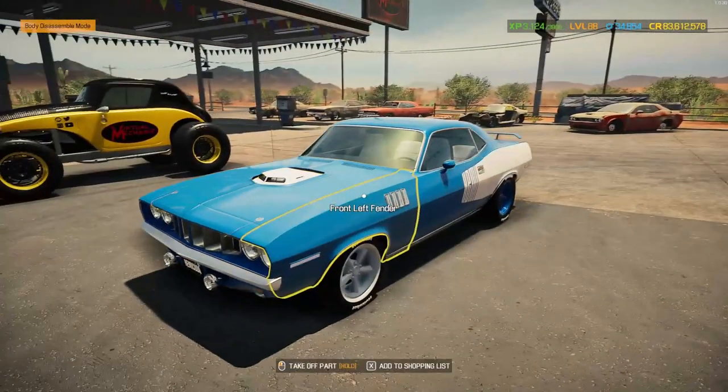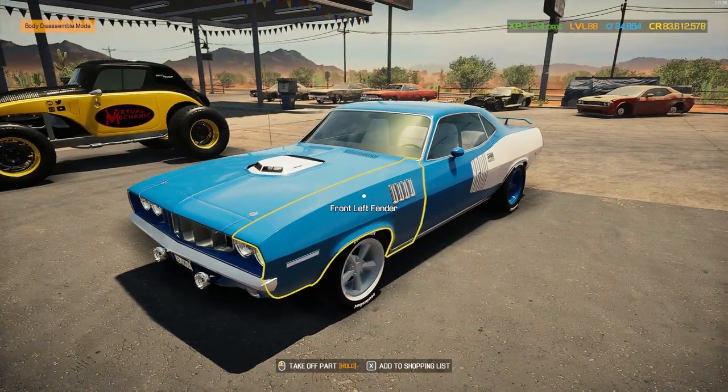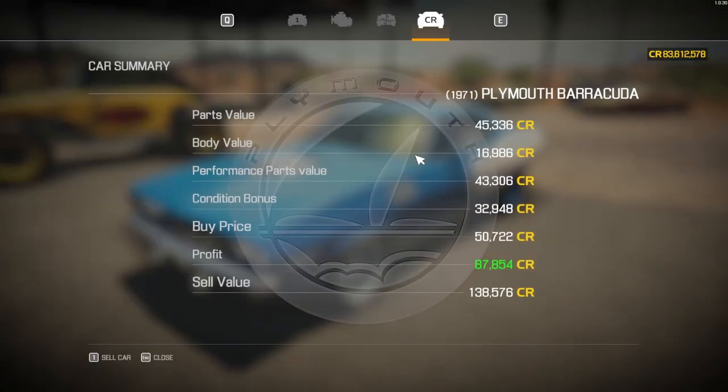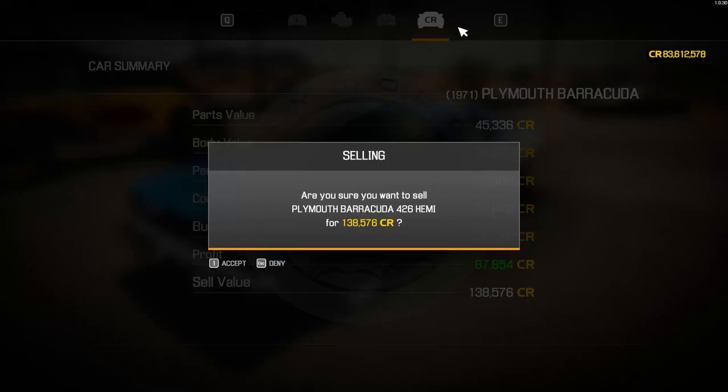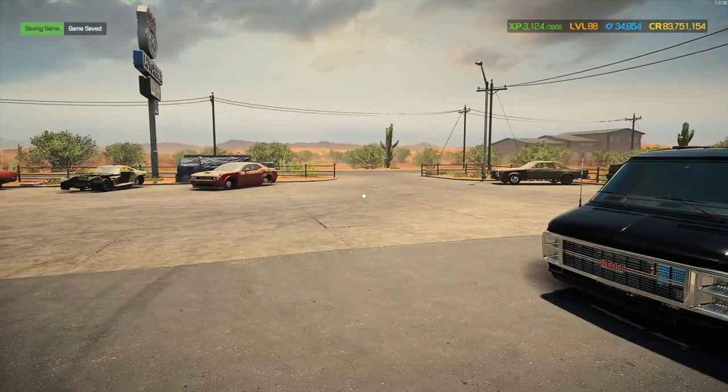I absolutely love this one. So nice. We will be doing some more custom versions of these in the very near future. But for now, it's time to say goodbye to this beautiful Barracuda. We'll take that little bit of profit. Off you go. Definitely really enjoyed that. What have we got up next?